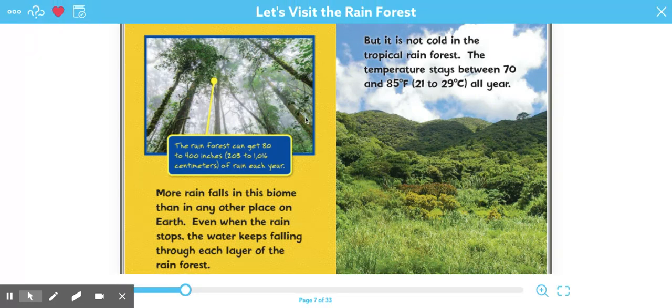The rainforest can get 80 to 400 inches of rain each year. But it is not cold in the tropical rainforest. The temperature stays between 70 and 85 degrees Fahrenheit all year.